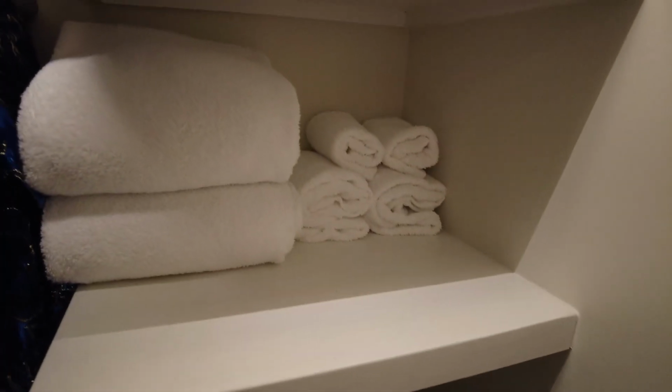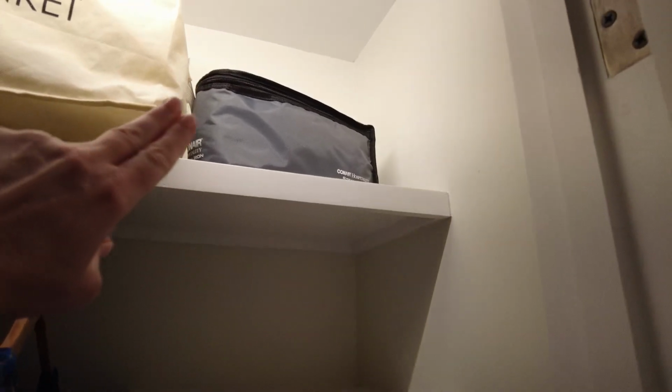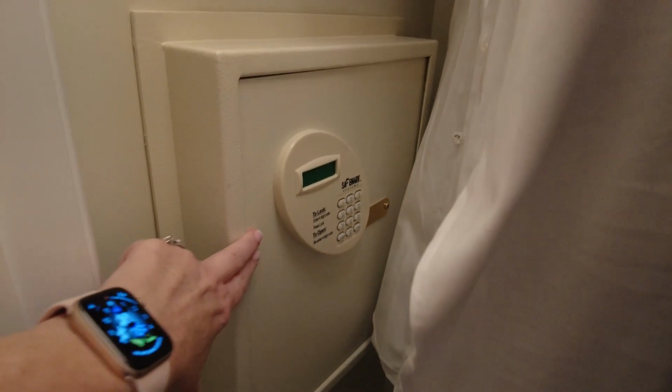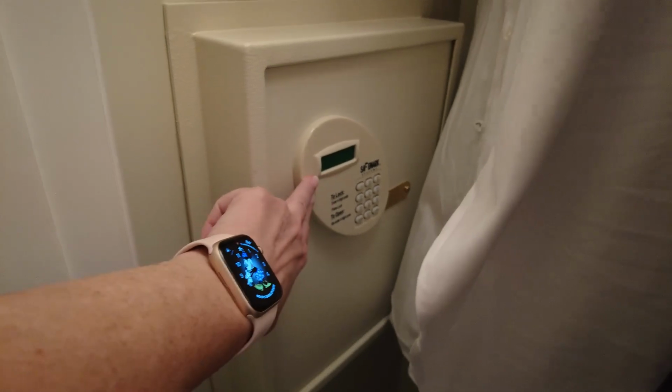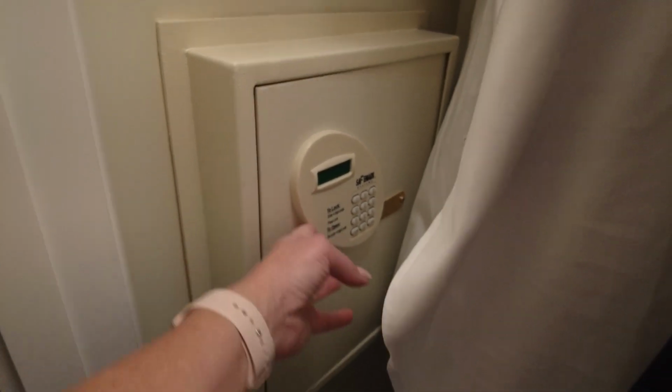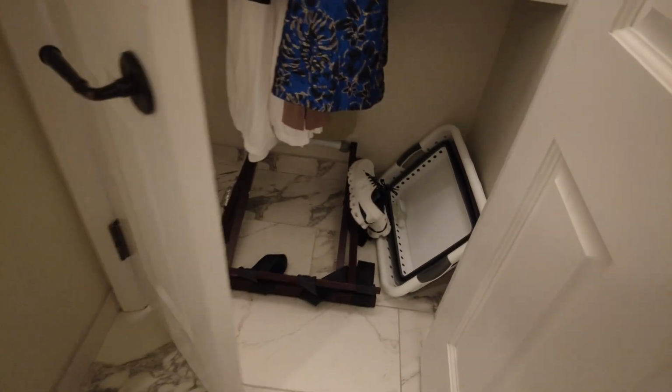We got 2 of those. You have more towels and washcloths. And then you have a steamer up here if you need it. Extra pillows and blankets. You also have a safe, and then you set the safe to your own number, so it will be indicative to you. And I've already got my computer in there and all other goodies and valuables.